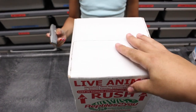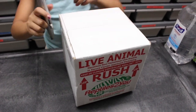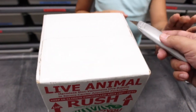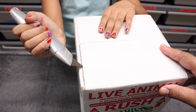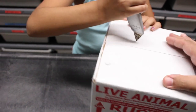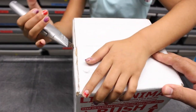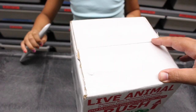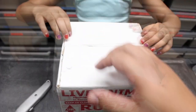All right, so this is the last one, smallest one. I'm gonna let my daughter open this one. Not like that. Turn it. Like this. Go like this. Okay. Go ahead. Careful with your fingers. That's it. You don't need to cut it like that. Now, turn the box. No. Cut that. Hey, you gotta cut the tape, not the box. Careful with your fingers. That's it. Go ahead. Cut across now. Cut across there. Let's open it.